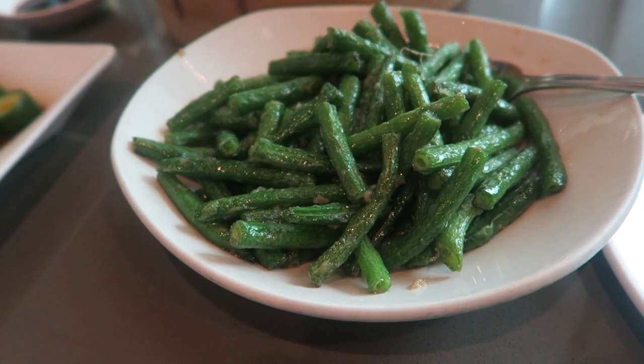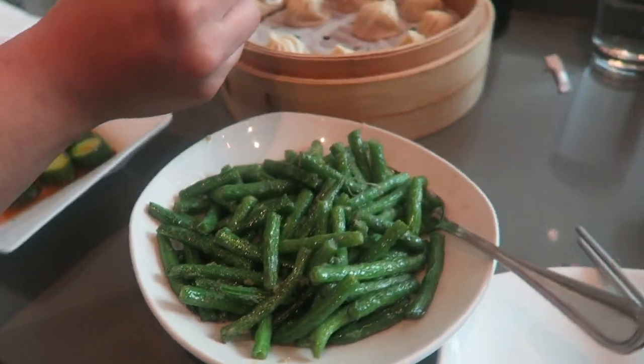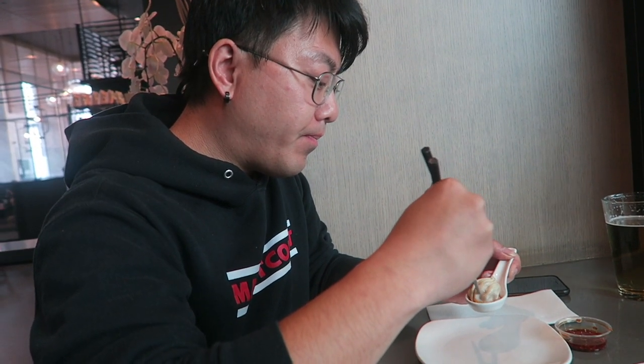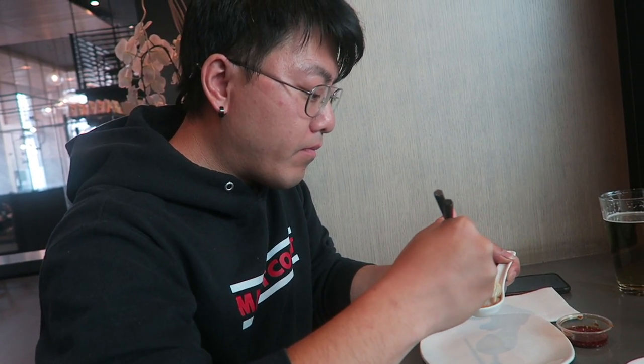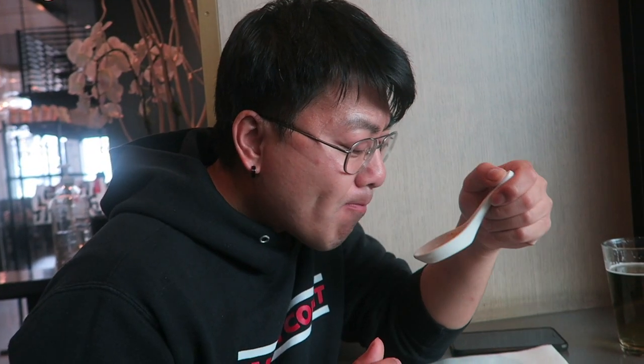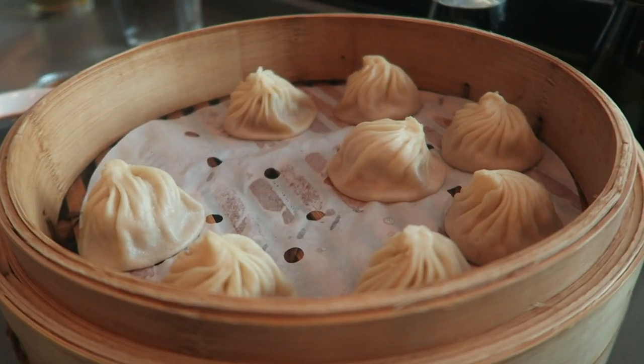Our sauteed green beans with garlic has arrived. And we already ate some, but it's very good. Oh yeah, I forgot there's garlic oil too. I need to dip mine in garlic oil. Yeah, you can pierce the skin, let some of the soup come out. Do you like it? Good enough? Woohoo! I'm gonna eat mine, I'm so excited.